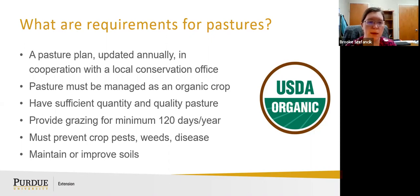And then they also need to maintain or improve the soils. So they want to see increases in organic matter. They want to see decreased erosion, erosion control, and protection of natural wetlands. Just a bunch of stuff that goes into this plan that I wish everyone would do. So I think we can learn a little bit from this section on really creating good pasture plans for animals.